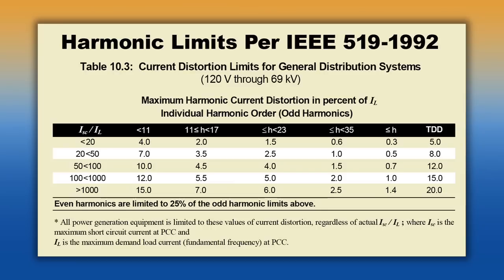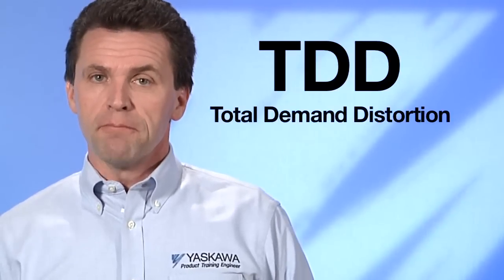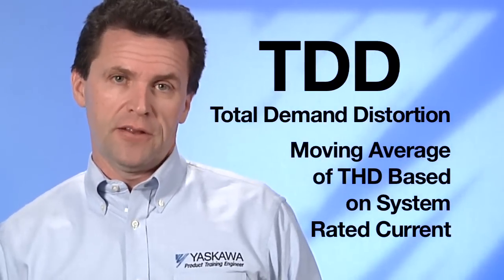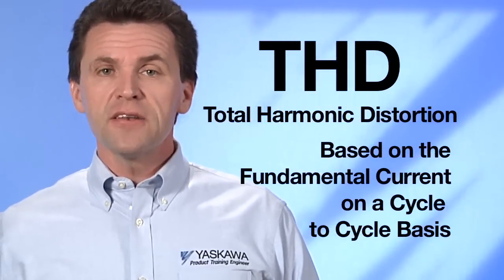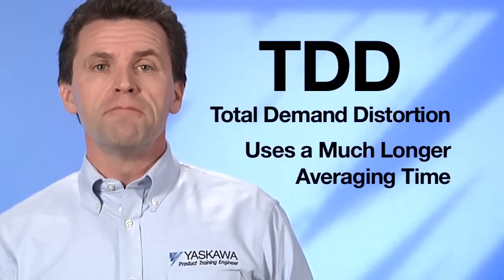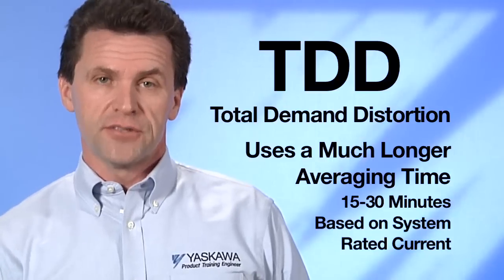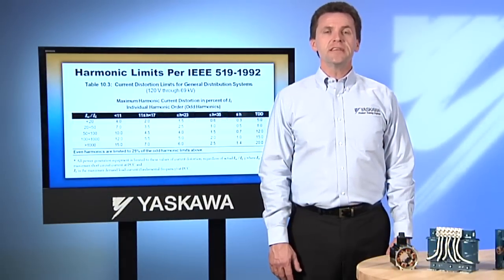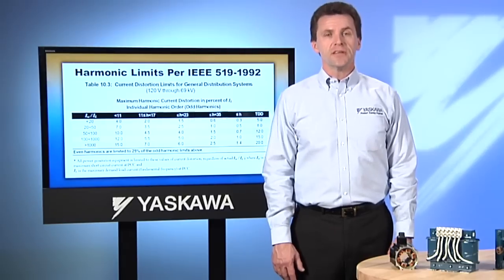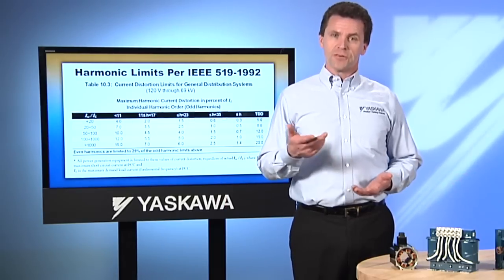Now, what is TDD, and how is it different from THD? Well, TDD, which again stands for total demand distortion, is a moving average of the THD based on the system rated current value, where THD is based on the fundamental current on a cycle-to-cycle basis, which changes with load. TDD uses a much longer averaging time, as long as 15 to 30 minutes, and is based on the rated current of the system. The basic definition of TDD is based on the pure and simple truth that distorted current waveforms result in increased temperature of the power delivery equipment. Hence, a time variable is introduced into the picture.